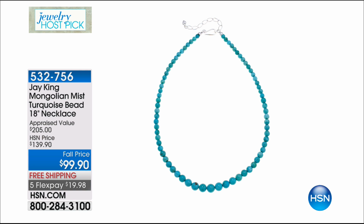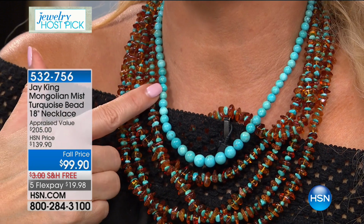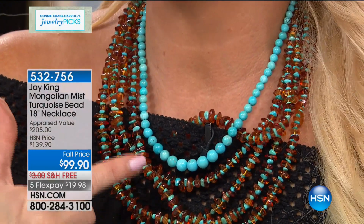And when you look at this, the crazy thing about this, I was going to take mine off, but since we don't have one to go to, I'll just let you see it on me. I've coupled it back with the amber. It looks so good, it almost doesn't look real.